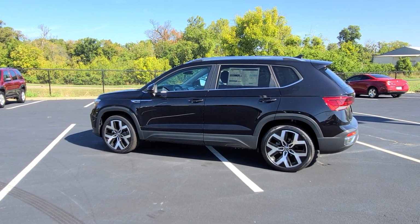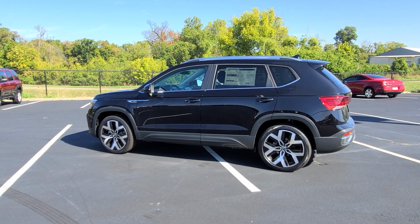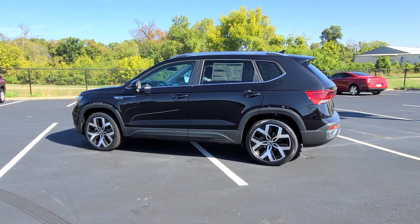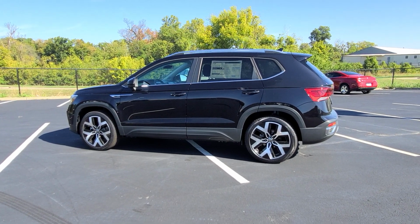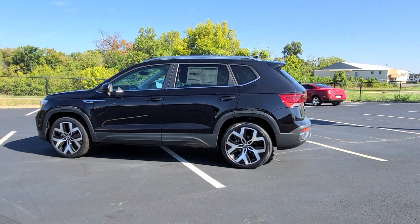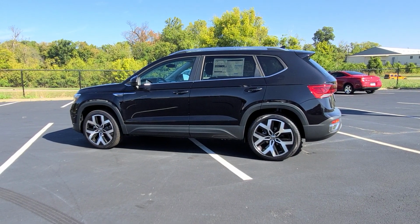It's 4 years, 50,000 miles, bumper to bumper. That includes 2 years of free maintenance. Your 10 and 20,000 mile oil change are covered by Volkswagen. And then if you buy from me at Bommarito St. Peter's, I'm going to give you a 3rd year of free maintenance as well. So your 10, 20, and 30,000 mile oil changes are all covered. And also if you buy from me at Bommarito St. Peter's, I'm going to give you a 10-year, 200,000 mile nationwide engine and powertrain warranty free of charge.